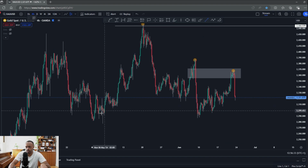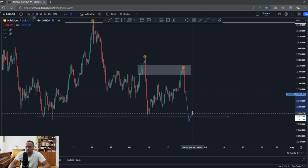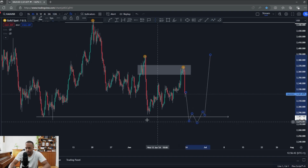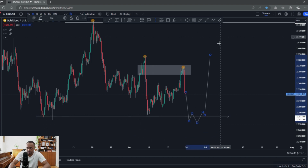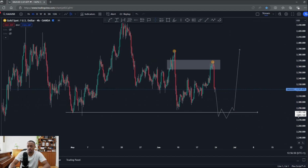So I wouldn't be surprised if we do see another move back to support, and then potentially if you can look at some strong rejections there, that could then be a nice time to buy. If you throw some wicks, take out that low a little bit, respect this area, that could be a nice time to position some longs to take advantage of a move up. But in terms of finding a good swing trade, that's what I'll be looking for.